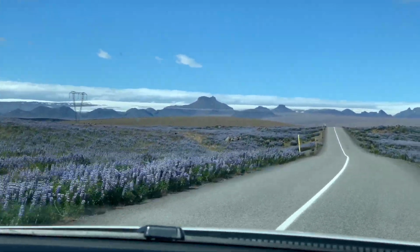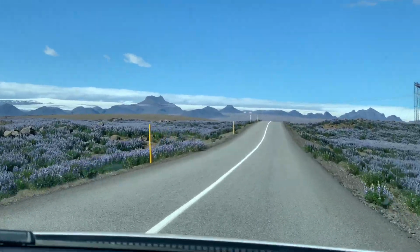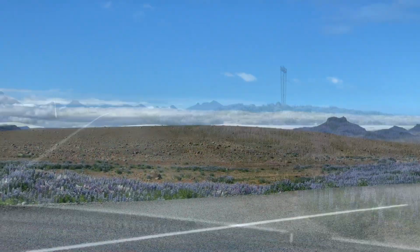Direction we need to go. So we're trying to find a place to flip a U-ey, and once again there's all these purple plants that we keep seeing all over Iceland. Nice to see that, man.